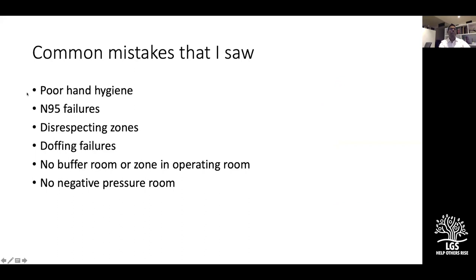So now, common mistakes which we have found during this training and in the implementation. These are the mistakes which we saw in COVID care. Remember that I'm a transplant surgeon, so I'm actually not an ID specialist. I have done all these things with the intent of training nurses because we have kept our transplant program quiet for the next couple of months till we see how COVID evolves. These are the common mistakes which we saw.